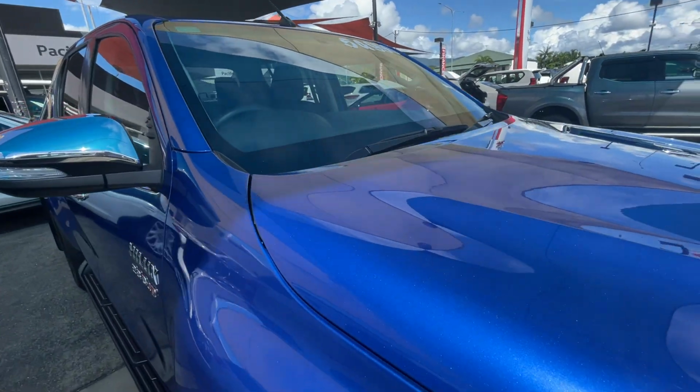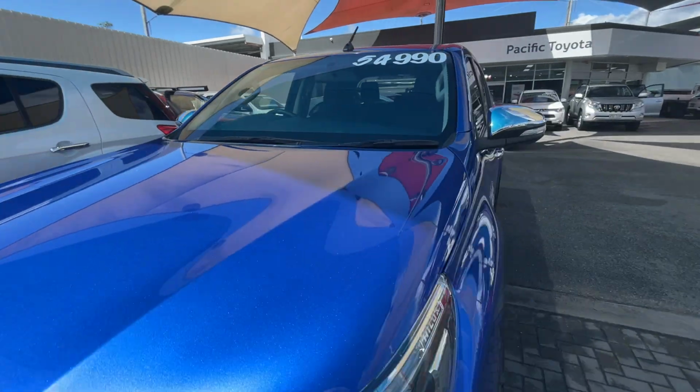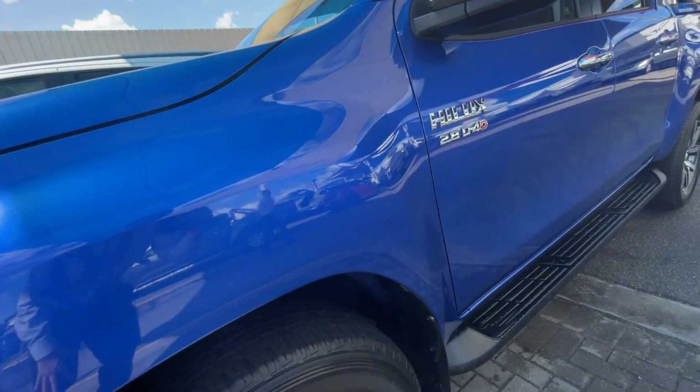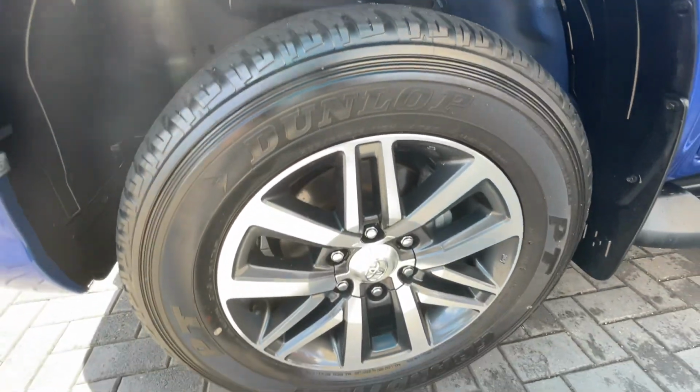Wow, the front of this is actually in pristine condition. I can't even give you one little fault on it. That's amazing. It's a credit to the former owner. Take a look down the side here. Take a look at the tyres. Tyres in great condition, plenty of tread on that.